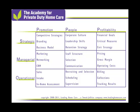As we move down to the managerial level under the people pillar, we have staff structure. Who are the people that will be working in your office, and what's the organization structure that they will follow? What are the positions? What are the job descriptions? What are the competencies for each of those positions? We look at the selection process. How do you go about recruiting and selecting key members of your team?